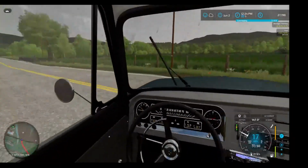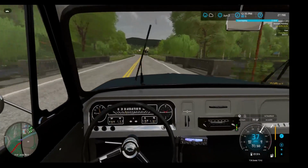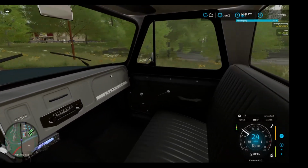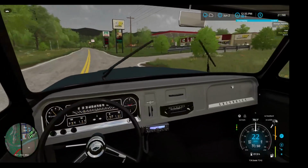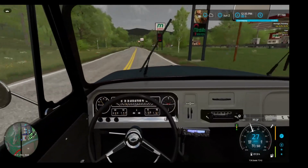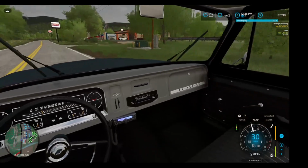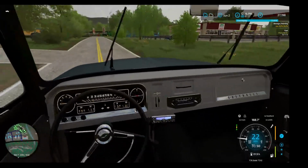I'm pretty sure if they're wanting the Kubota back, the Kubota is pretty expensive. It's not super. Water is way up. Look at that. Ooh, we could be in for a flood. That could be bad.